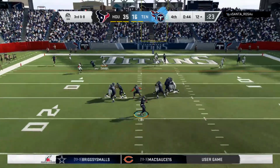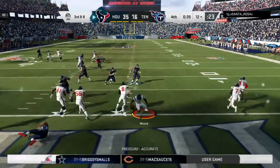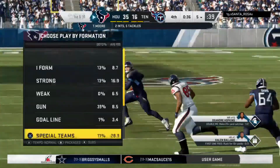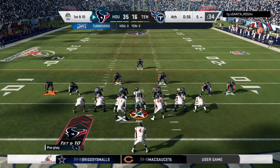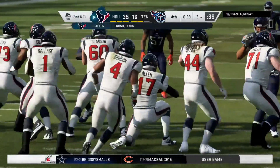Now a play fake. Carr. Escaping the pressure right. And it's intercepted at the goal line. Picked by Tarvarius Moore. And they'll have the football, but deep in their own territory as he's brought down at the 5. He was trying to get that one to Allen that time. The defense can stop it twice more as they take a knee here.